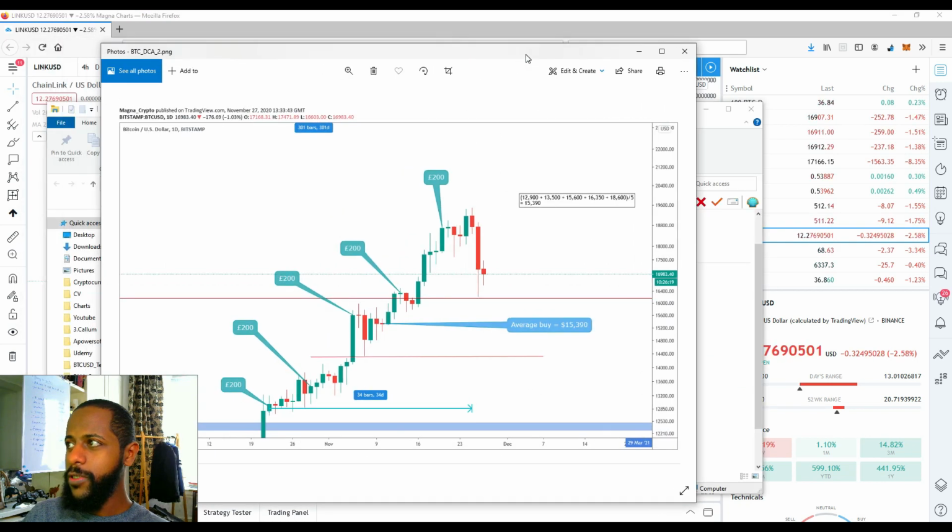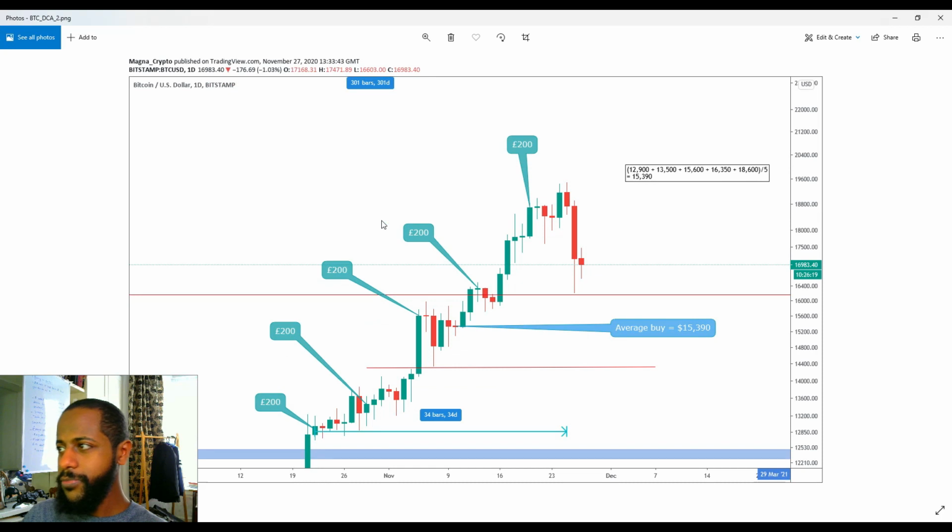Now, the thing that I wanted to mention, or to kind of remind everyone about, was dollar cost averaging, especially for those that are new in the market, the beginners in crypto.